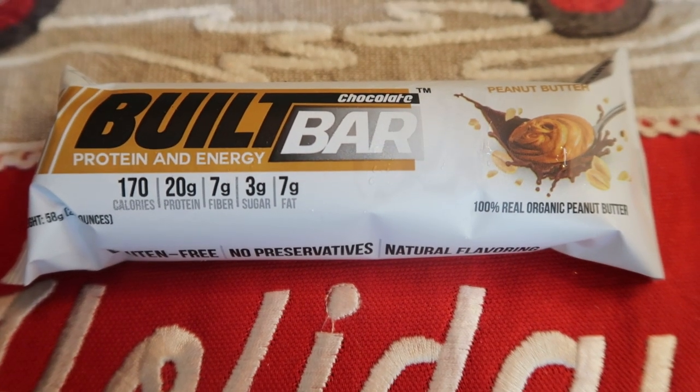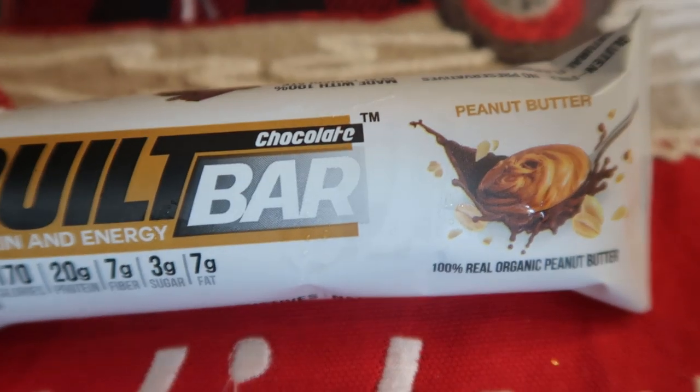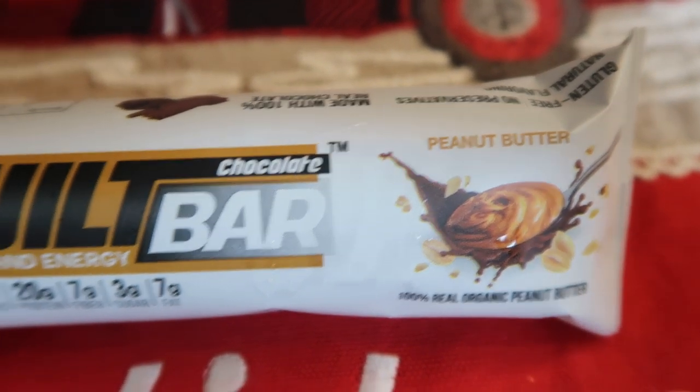For my morning snack, I'm gonna have a Built Bar. It is almost 11 or so. So I'm gonna have a little bit later lunch today since I had a little later breakfast, but I'm going to have a peanut butter Built Bar just to tide me over until lunch.